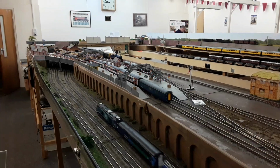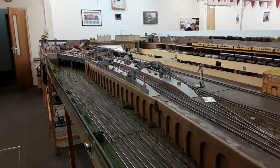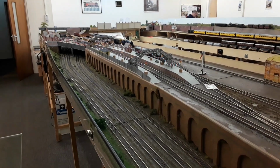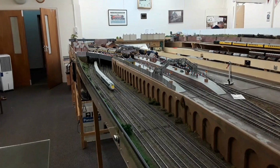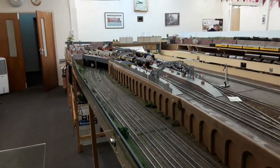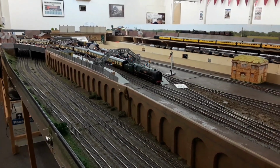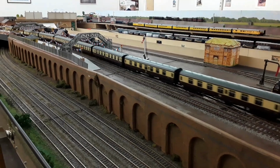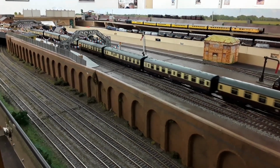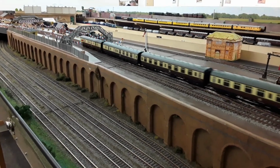We've got pretty much bits and bobs of everything running around, from the modern day to the past, which looks spectacular. Then you have a Merchant Navy doing the rounds, albeit rather slowly. Sound fitted, as you can probably ascertain, with a great rake of BR Western Mark 1s.